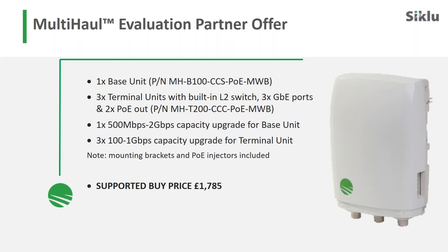Over a 1 gig connection from a TU to a BU, what is the typical throughput? The throughput will be again 1 gigabit. The terminal unit has a capacity of 1 gigabit, and if the only device connected to that terminal unit is a base unit, then the base unit will have access to the full 1 gigabit capacity from that terminal unit.